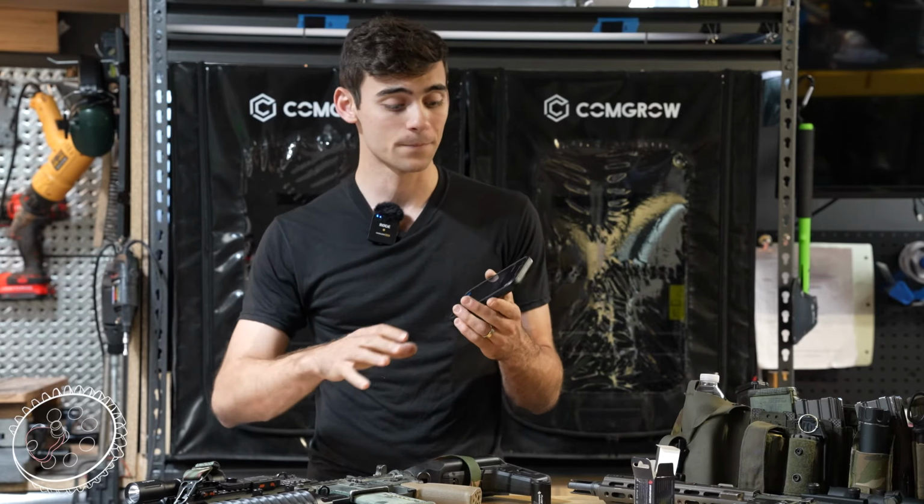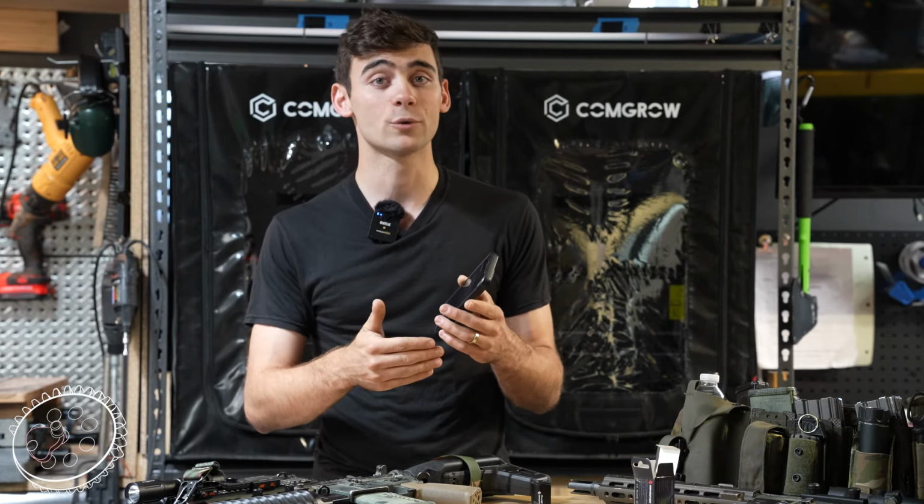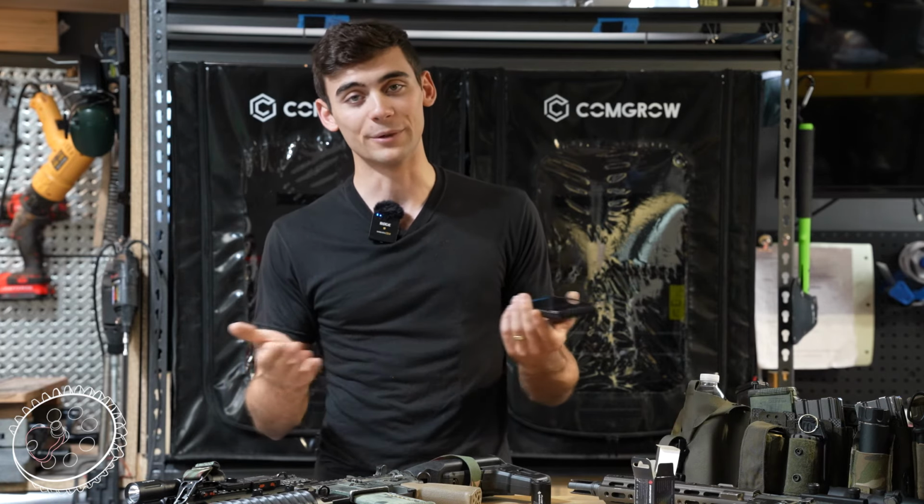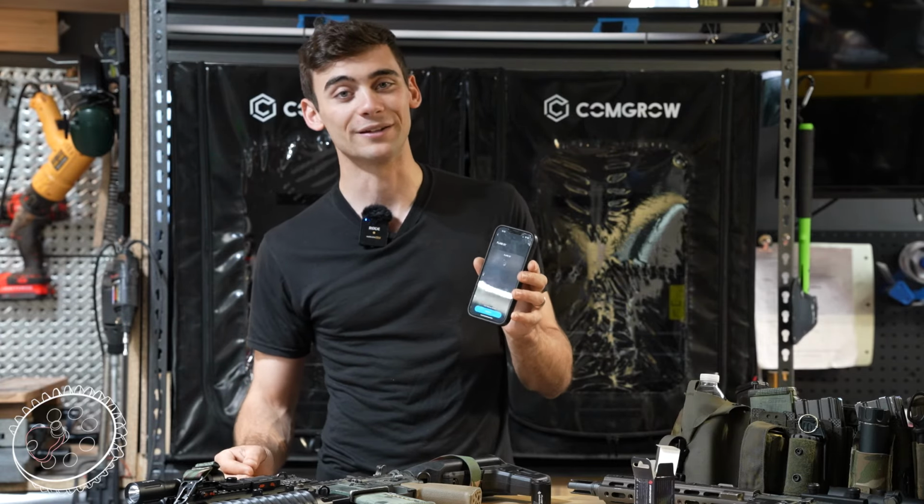Speaking of Apple, the app that they have that works with this tracer unit, along with their other products, you can get it on iOS or Android, which is a big plus. It sucks when you can't get an app on Apple. Nobody really cares about Apple that much. So to see that there is a company that does care about Apple.